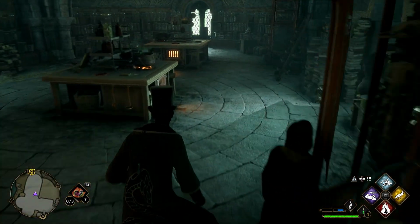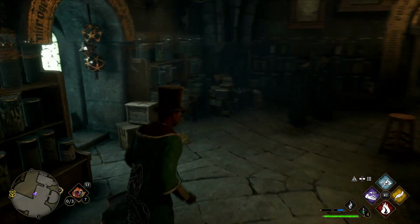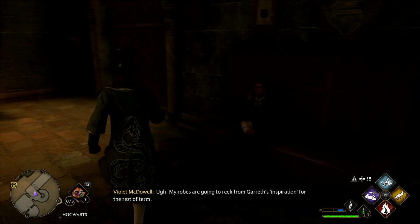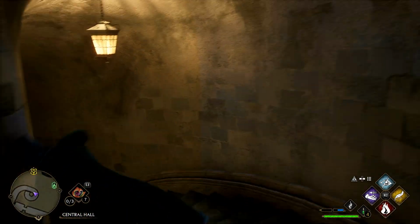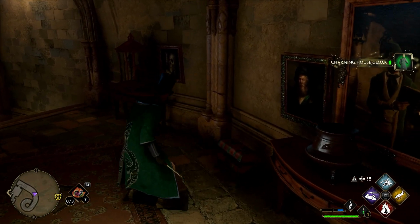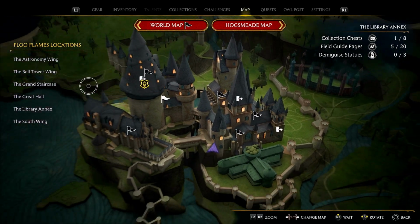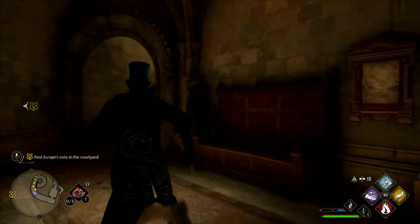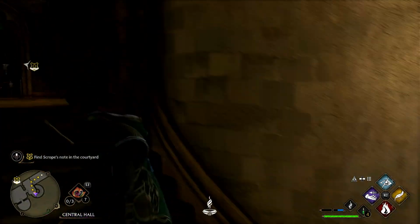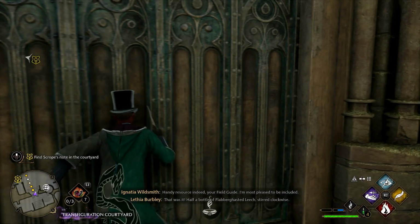Nice underclothes. But like I said, I'm trying to stick to the main mission, you know, not trying to head out too much. Ugh, my robes are going to reek. Probably a mission or two on the side, but that's it. Nothing more than that. Chest. Oh, charming house cloak. Needed to head down there. You gonna work it out, try to see other missions along the way.